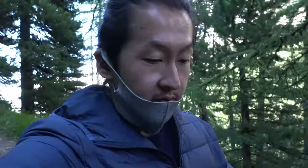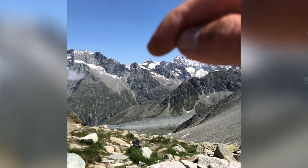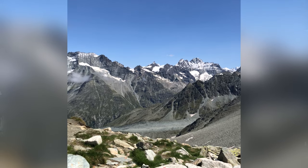Okay, I just came into the town of Arolla. This is the end of day 6, so officially about halfway, almost halfway there. Went about 90 something kilometers. We were able to see Zermatt from on top of one of the ridges on our hike today.